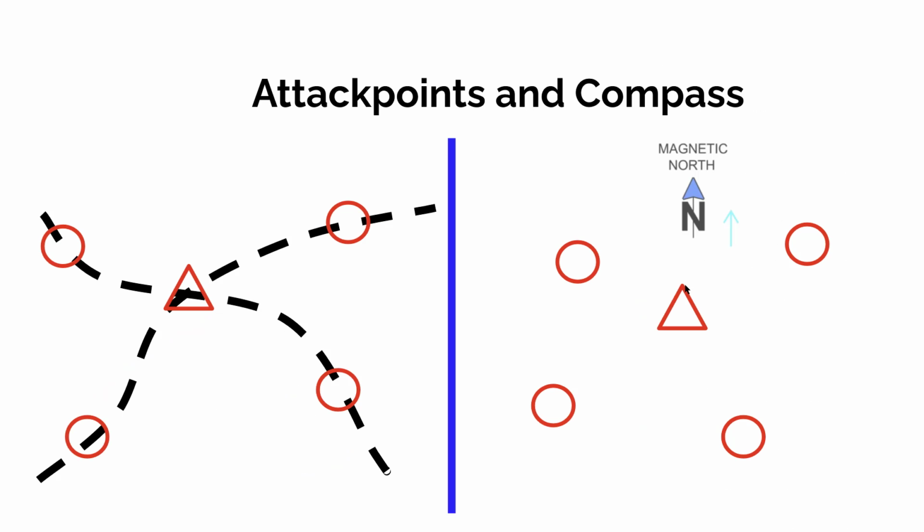The final station will be an attack point and compass station, where you will practice making the right decision about which way to go at trail intersections, and you'll also use the compass to help you navigate.